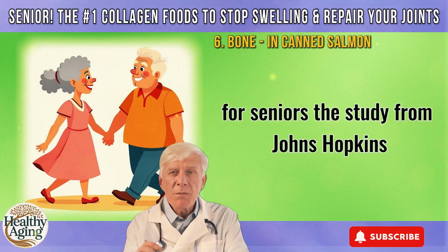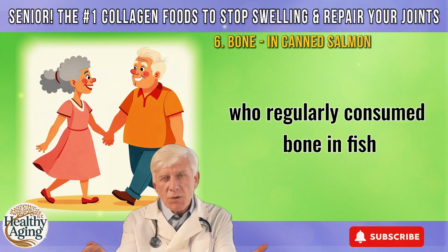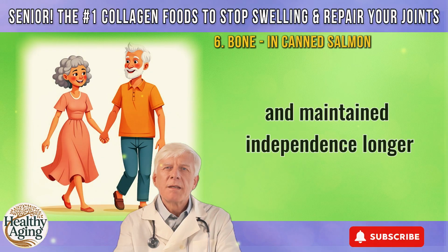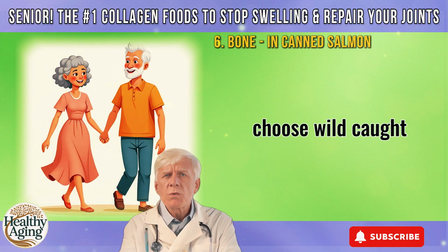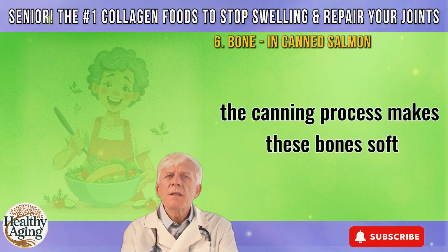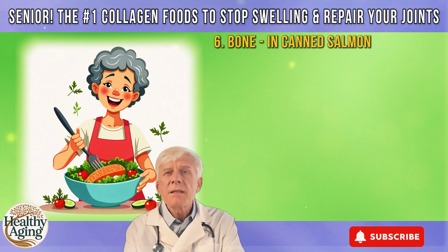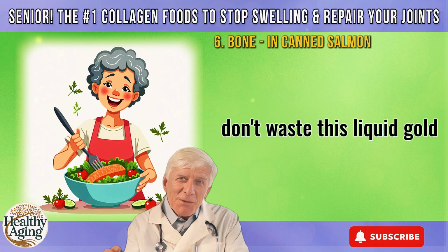The study from Johns Hopkins confirmed that seniors who regularly consumed bone-in fish had significantly lower rates of joint replacement surgery and maintained independence longer than those who avoided these foods. Choose wild-caught canned salmon with bones still inside. The canning process makes these bones soft and easily digestible. Mash them right into the salmon meat with a fork. Don't waste this liquid gold.